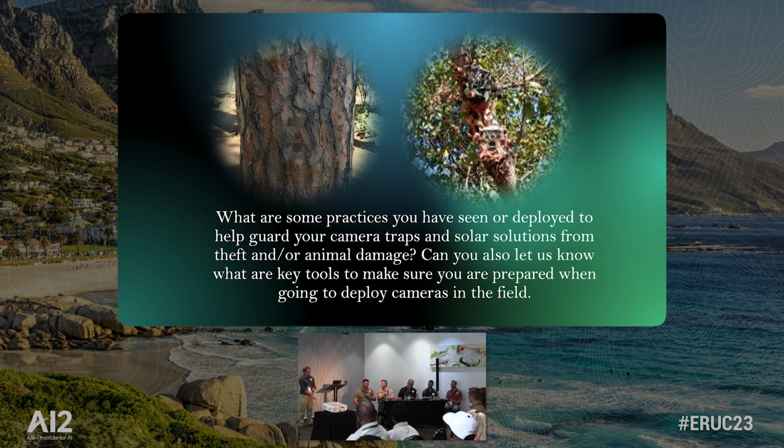But yeah, one of the big things we picked up is if you want less animal damage and humans not to see the camera, take a ladder, put a bit of effort in, and put it a little bit higher up in the tree. Sam, one of these images up here is one of yours. Can you tell us a little bit about that and how you're trying to disguise these and keep them secure?